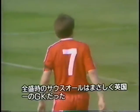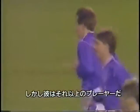At his best, Southall was widely believed to be the top goalkeeper in Britain, but he had much to live up to.